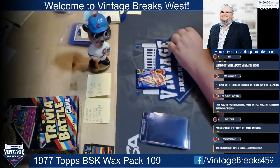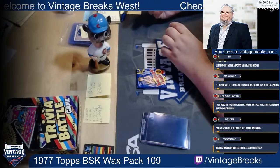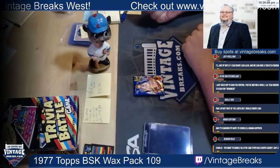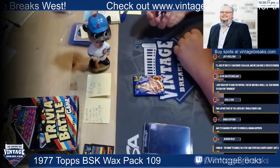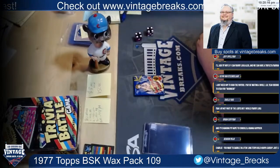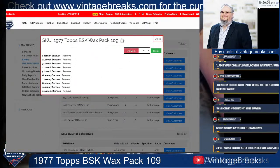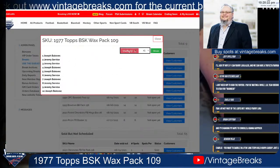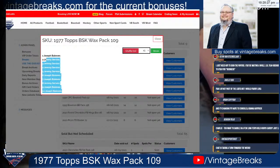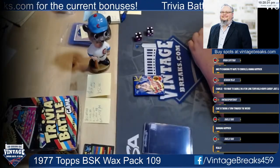Okay, let's go. Welcome to Vintage Breaks. It's Charlie G from Vintage Breaks West. And tonight we're breaking this 1977 Topps Basketball Wax Pack 109. It's a two-man battle split down the middle with Joseph Bukovic and Jeremy Service. Good luck. 8 times the hard way. Again, 5 spots each person, equally split. Let's see if we can get that Parrish rookie. All right, Joseph's getting the first and the last cards.